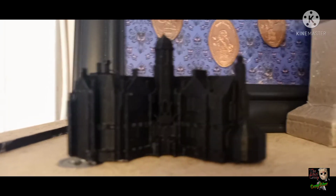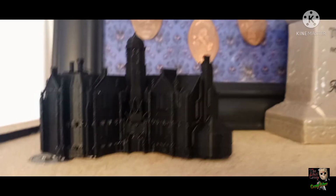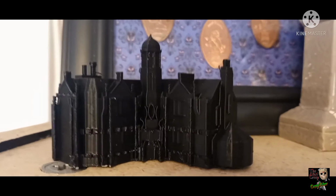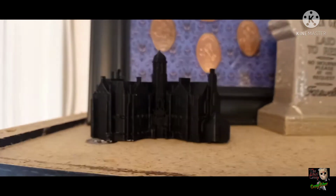This is a 3D model of the Haunted Mansion in Florida. It's one of my first 3D prints. It's a little guy, but I like it. It captured the detail. I cut the fence off because the fence just looked weird, so it's literally just the structure of the house.